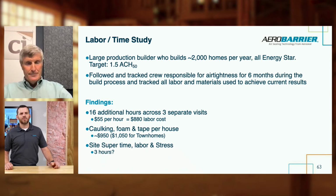Yeah, so this is a large production builder that was focused on the Energy Star program, 1.5 air changes. They had an advanced air sealing package that they were doing above and beyond their standard practice. We followed their crews around for roughly 6 months, trying to understand what products they were using, the processes, and the time it took. You can see the findings there on the bottom left. The additional air sealing took about 16 hours across 3 separate visits. If you normalize that to $55 an hour, you're at $880 in labor cost.